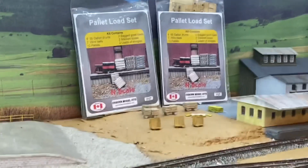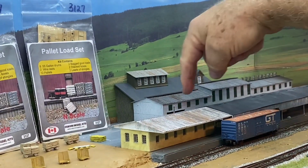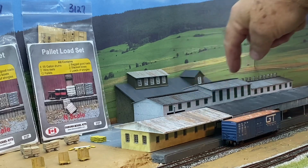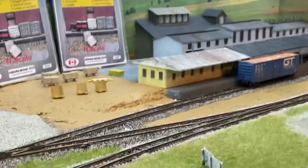I'll probably put some of them inside. Let me move the camera a little bit. I have an opening right here. I'll probably put a couple of these carts in there. I've got an opening down at the other end. I'll probably stage a couple things in there too, but that's how I'm going to fill up the area to make it look as cluttered.